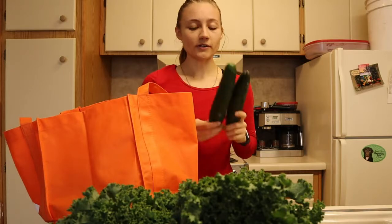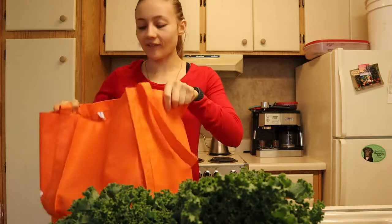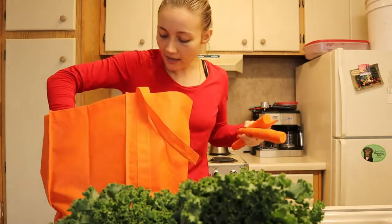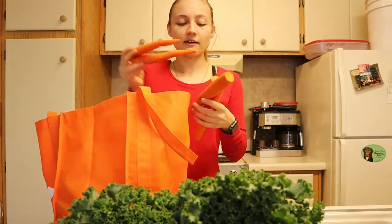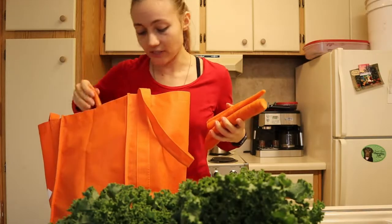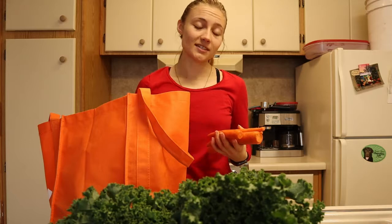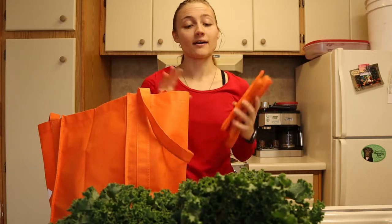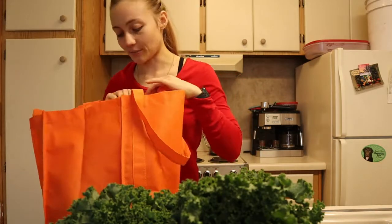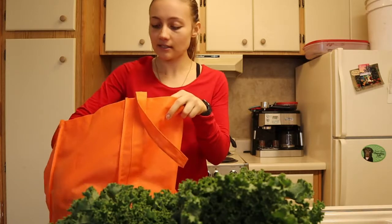2 cucumbers for $1. We use those in salads, on our bagels. And we got about 6 loose carrots. We did used to get the big 5-pound bags because yes, they are a better deal, but the fact that they come in plastic is really a huge downside for us, and we are really trying to create as little waste as possible. And so that was 99 cents for a pound of carrots.